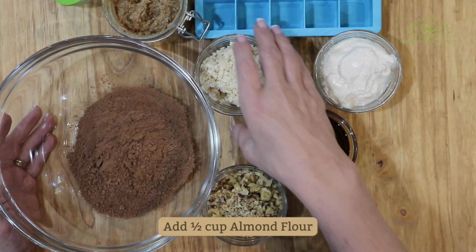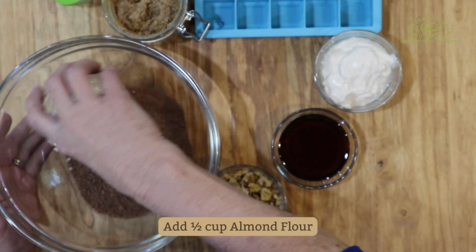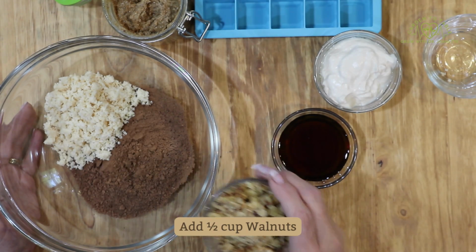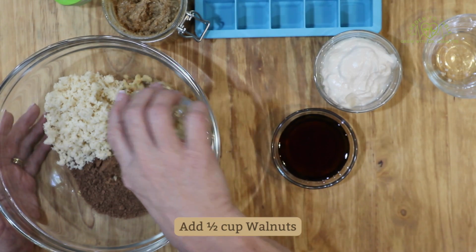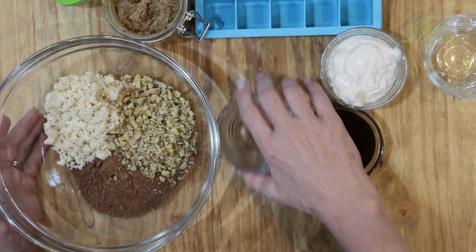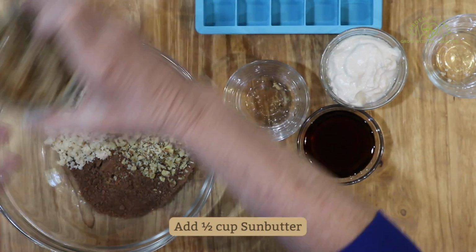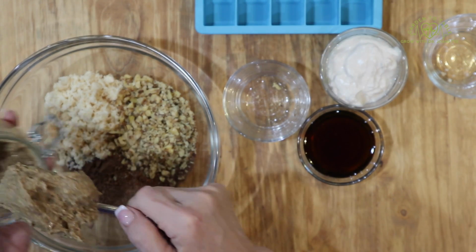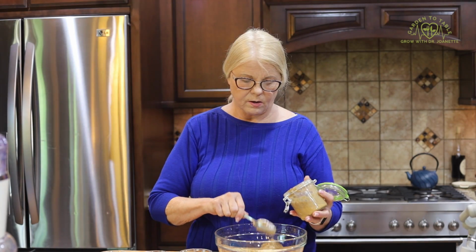So to that delicious dark chocolate powder, it's unsweetened, by the way, I am adding a half a cup of almond flour, a half a cup of walnuts, and a half a cup of Sunbutter. So let's talk about the neuronutrition of coconut.